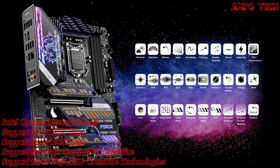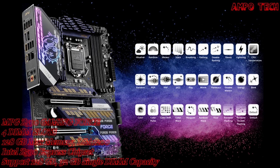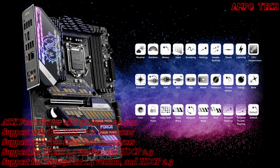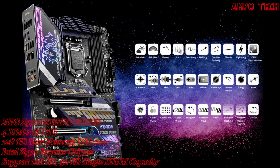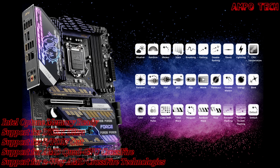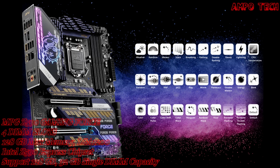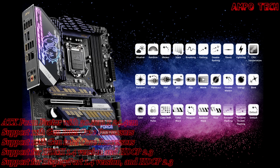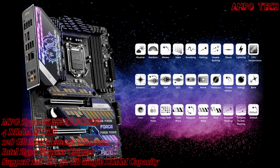And this motherboard has Mystic Light, which are Mystic Light and Mystic Light headers. The Mystic Light, which is true color Mystic Light on the motherboard, which is a splash of color and vibrant RGB lighting effects using MSI Mystic Light with 16.8 million colors and 29 LED effects.